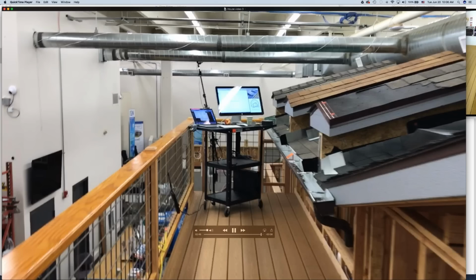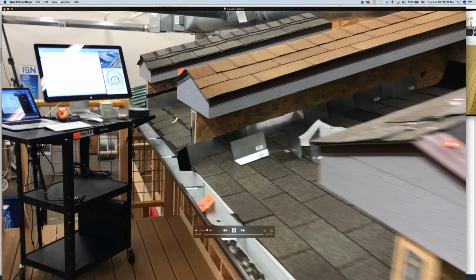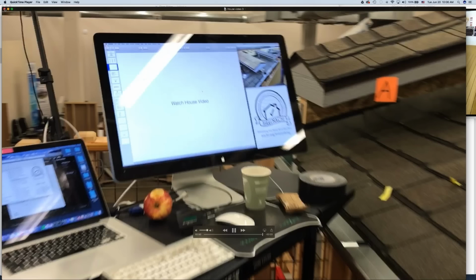So let's go back up to the deck for the students, and this is where we're having class today, at my little desk there.